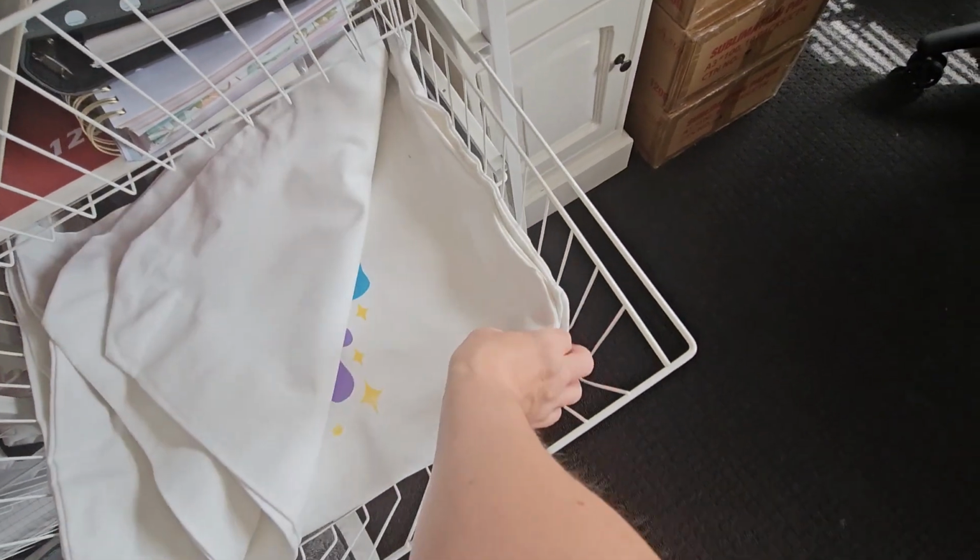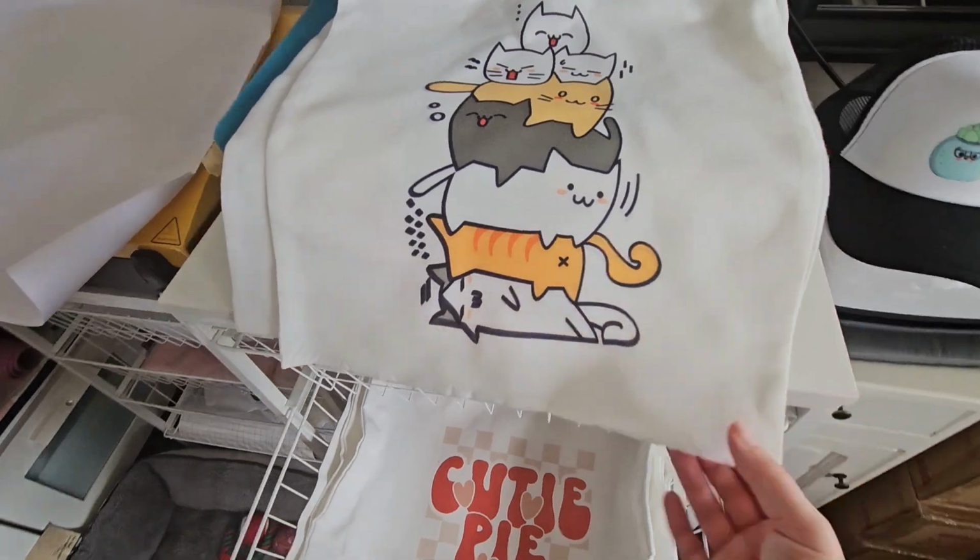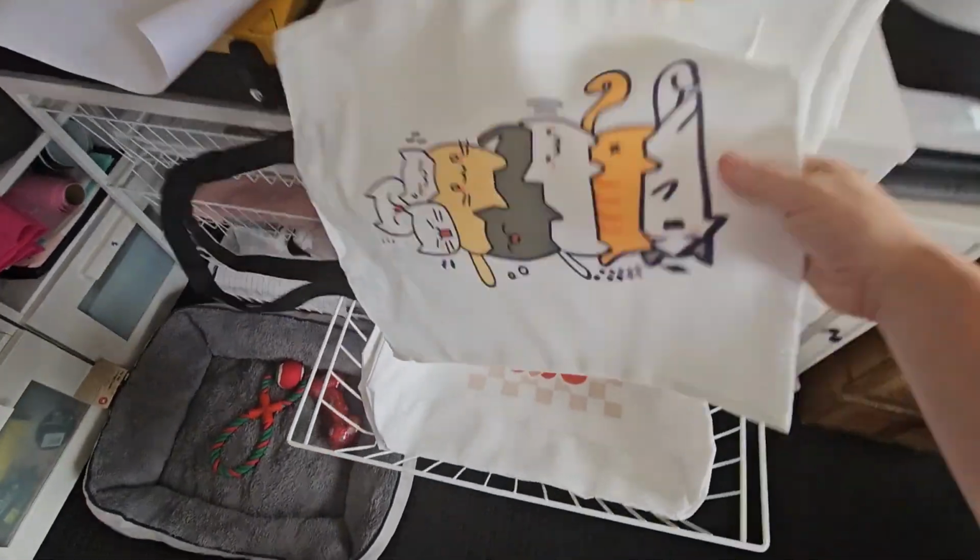So I've got these as well. These are all for the markets. So I actually have got quite a few items, but I need a ton more if I'm going to impress.